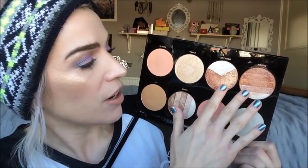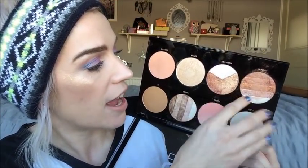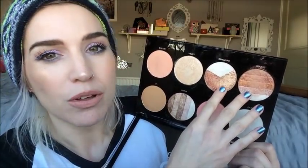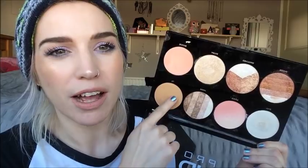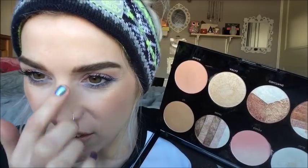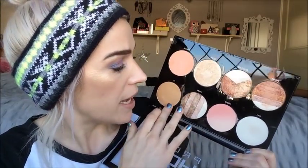I feel like these two, if you just put your brush in there and mix them all together, give you the same effect. This one, I'll put a little bit on my nose before I judge it. But I don't really like the shade of that. It's not bronze, it's not gold, it's kind of a yellowy gold, which isn't for me.